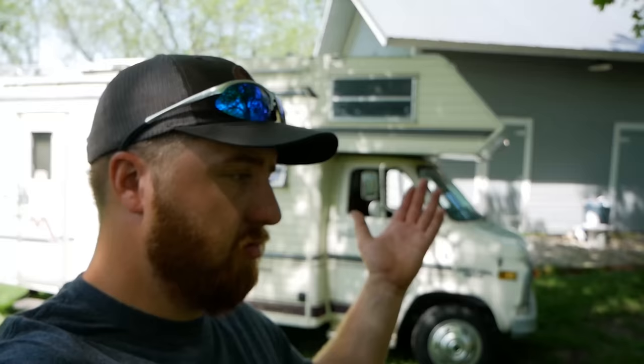We got home late last night. Got the camper all unpacked today, cleaned up, ready for its next flawless adventure, whenever that may be.